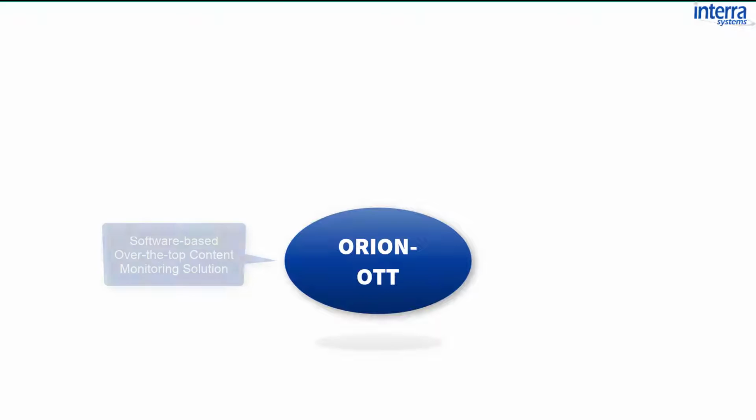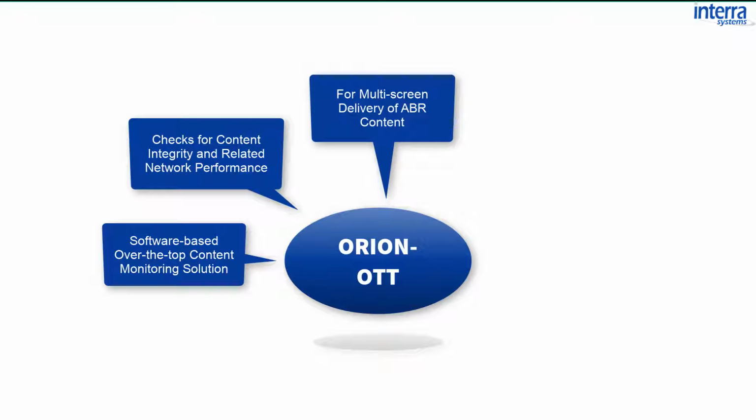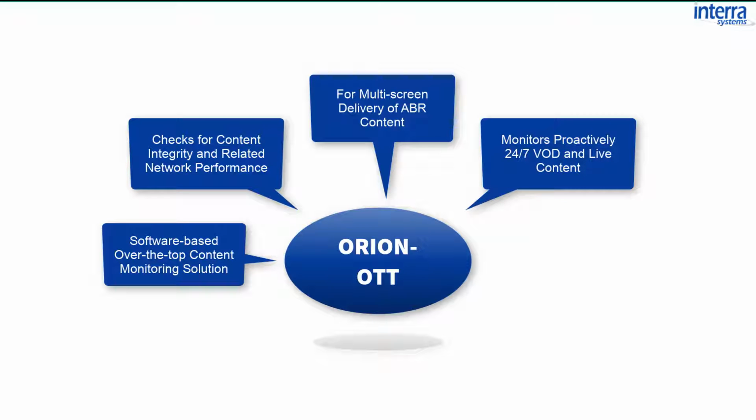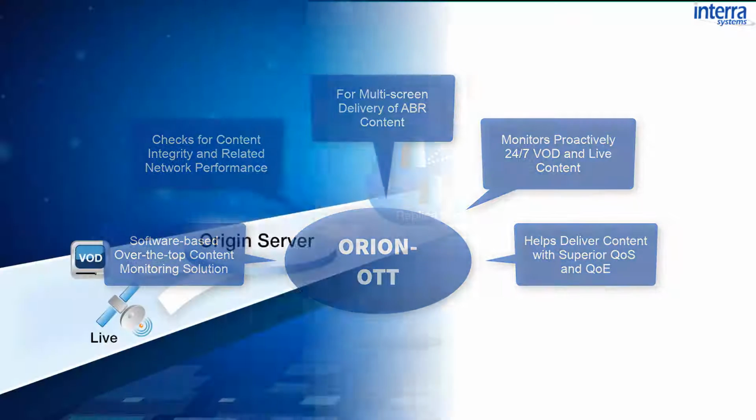Interra's ORION-OTT is a software-based, over-the-top content monitoring solution for checking content integrity and related network performance for multi-screen delivery of ABR content. ORION-OTT's 24/7 proactive monitoring enables OTT service and equipment providers, content delivery networks, CDN providers, to seamlessly deliver both VOD and live content with superior QoS and QoE.